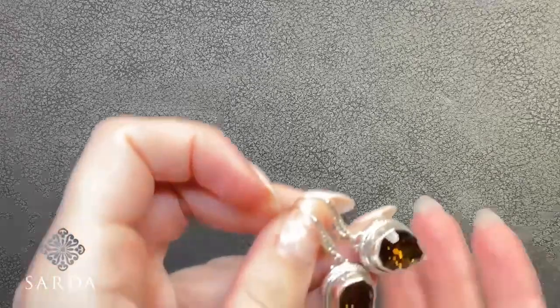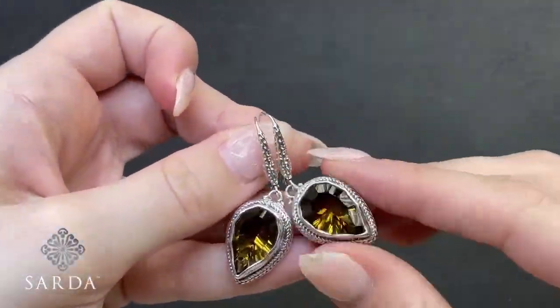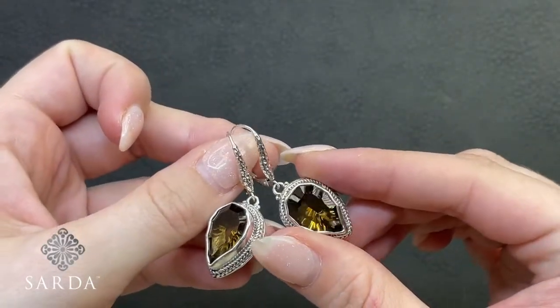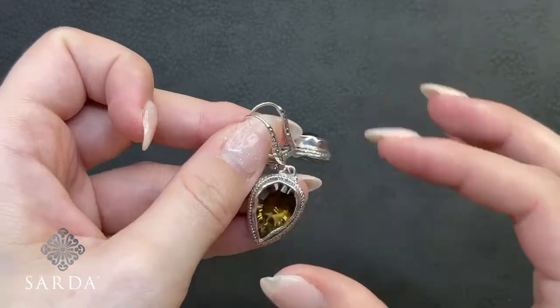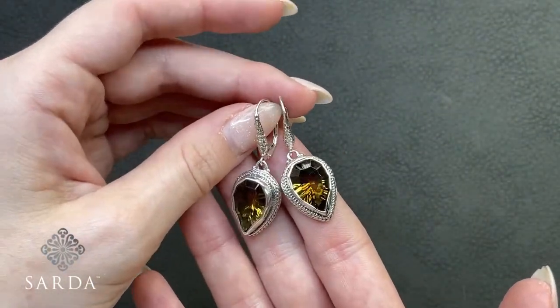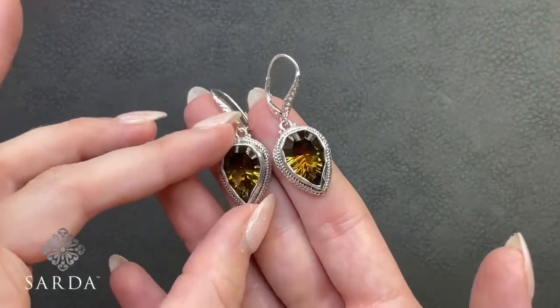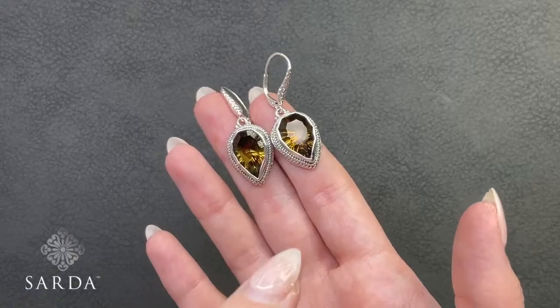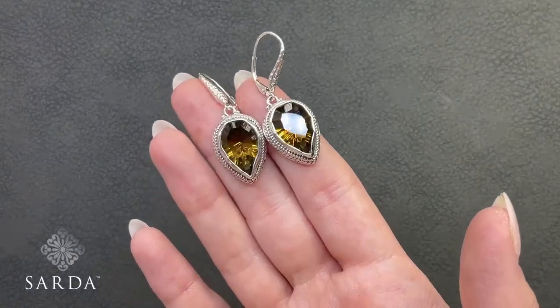Okay. And what else do you have to show? I love these. Love those studs. The cut is amazing. I mean, look, you can see all of the facets and how they play off of this color. And these are whiskey quartz. They've got the hammered leverbacks. And these are in the same shape as the, I think we have a pendant and a ring. Ring, we did.